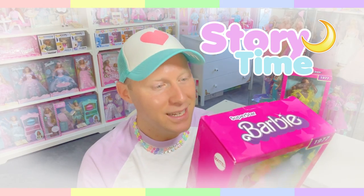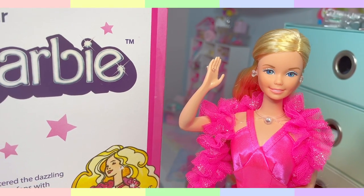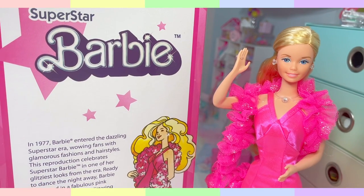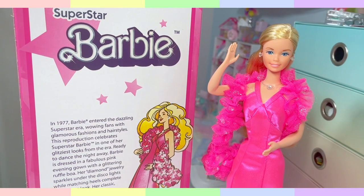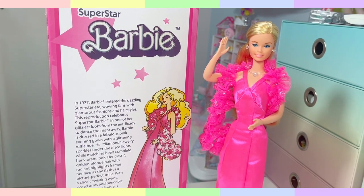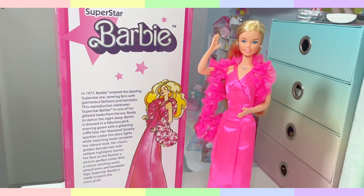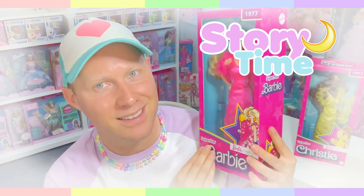So, in 1997, Barbie entered the dazzling superstar era, wowing fans with her glamorous fashions and hairstyles. This reproduction celebrates Superstar Barbie in one of her glitziest looks from the era. Ready to dance the night away, Barbie is dressed in a fabulous pink evening gown with a glittering ruffle boa. Her diamond jewelry sparkles under the disco lights, while matching heels complete her vibrant look. Her classic golden blonde hair with radiant highlights frames her face as she flashes a picture-perfect smile. With a classic twisting waist, posed arms, and bendable legs, Superstar Barbie is ready to paint the town pink.